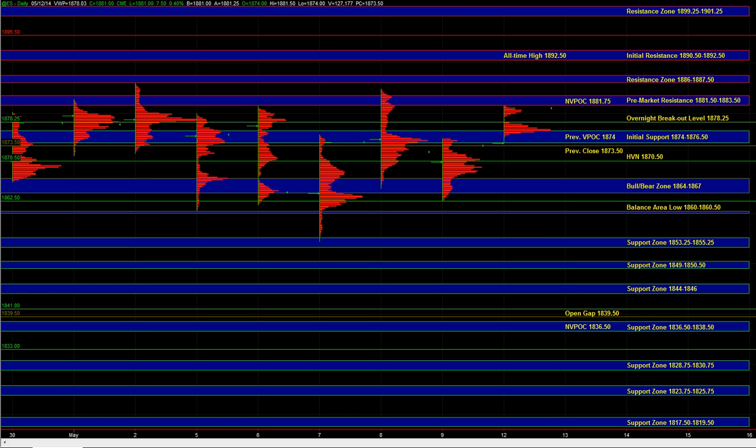On the downside, like I said, unless you get a big failure bar on higher volume, this can just balance here and then just continue heading higher. The first red flag would be a break below 74 to 76 half, a break below the previous close. That would bring the HVN at 70 half into play. So short term, a break below 74 would tell us that there's some weakness in this market.